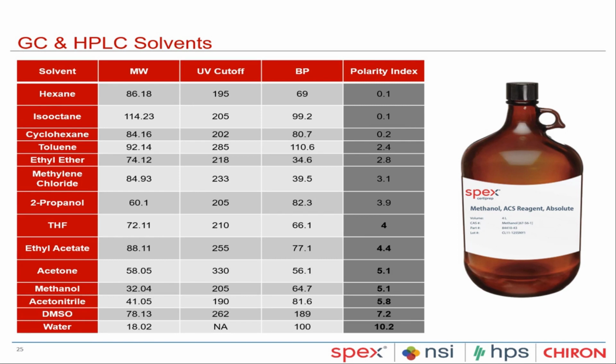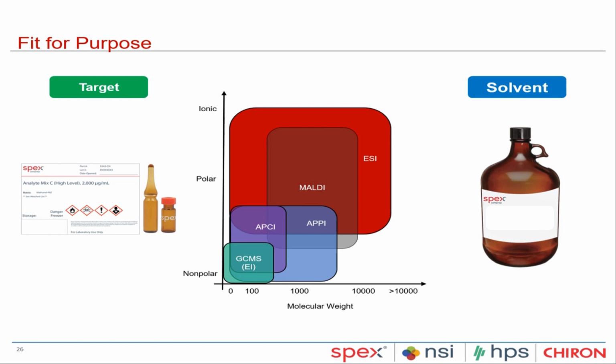With GC, you have other considerations as well, though, like molecular weight and boiling point. This is where you can see polarity matter for your instrumentation. If you have nonpolar targets, environmental targets that are very nonpolar, then you are probably also using only slightly polar or nonpolar solvents, and that means you'll be doing GCMS for the most part. You also could be, in some cases, doing normal phase HPLC as well. If you have very polar solvents and very polar compounds, then you are on the other end of the scale. You're probably doing LCMS with electrospray.